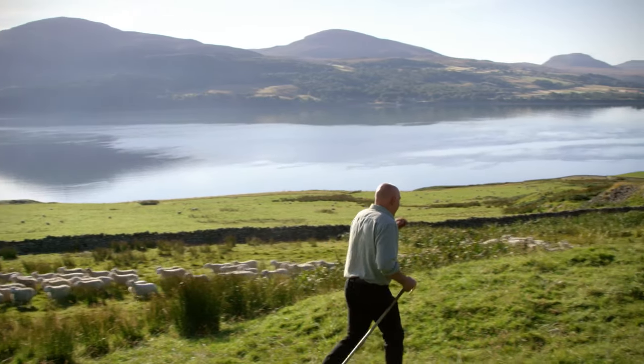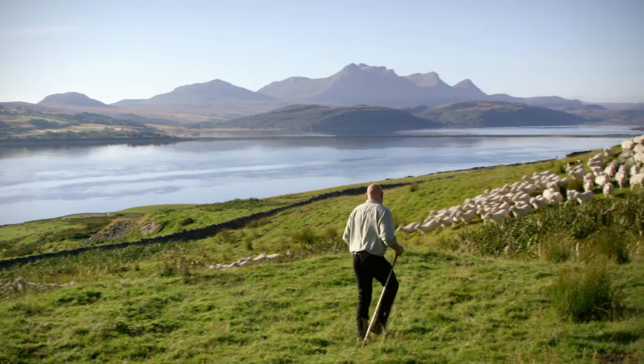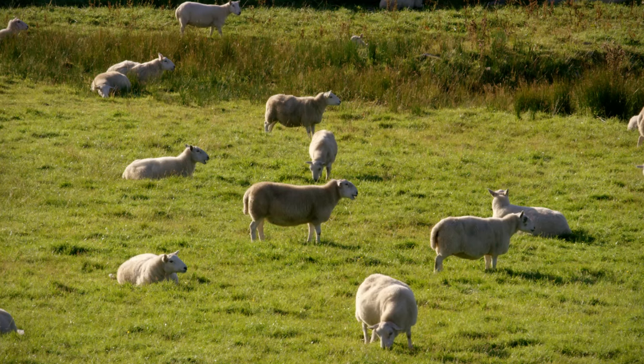It's maybe about 100 years past, it may have been overgrazed. Now, it's not overgrazed, we manage it. We have to be very careful how we graze it. You don't want to damage the peatland, so you tend to try and keep the sheep to the harder ground.